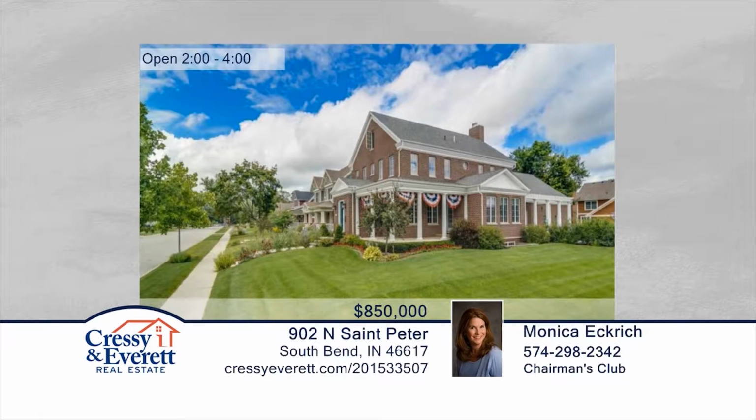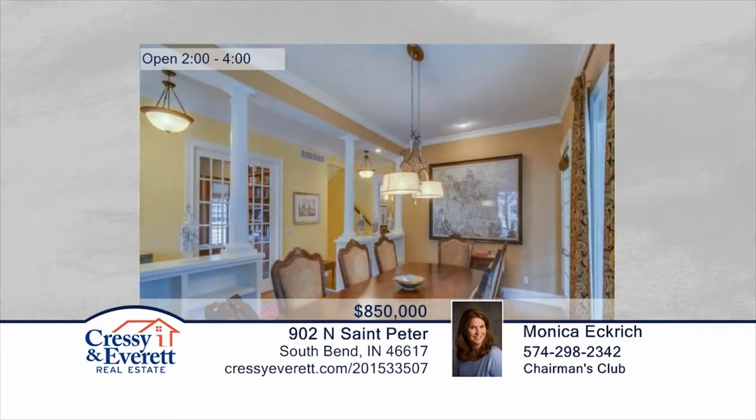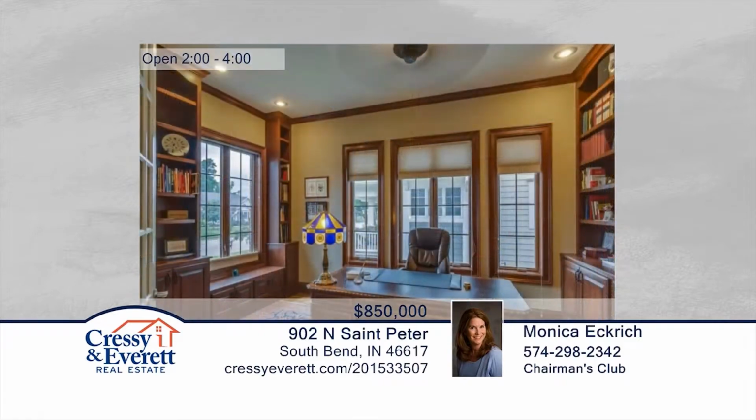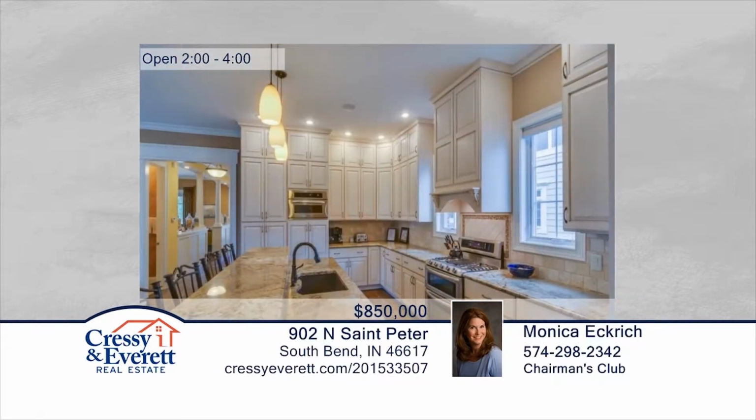Looking for that classic home within steps of Notre Dame or within blocks of South Bend? Yet want amenities of a newly constructed home? This custom single-family Devon-built home is a home that you simply won't want to miss. Built in the tradition of a Georgian home and finished with every modern amenity you can imagine, you'll surely be impressed with the details and the spaciousness of this beautiful home.